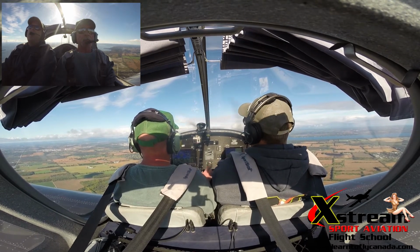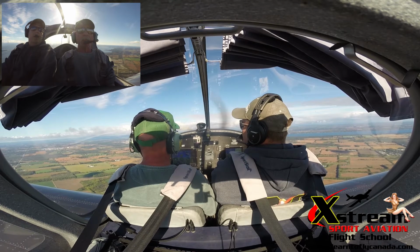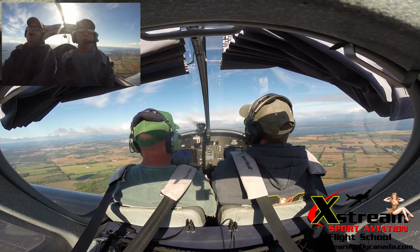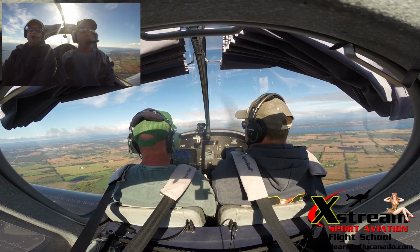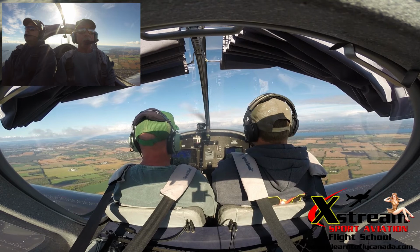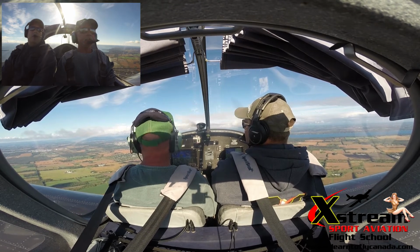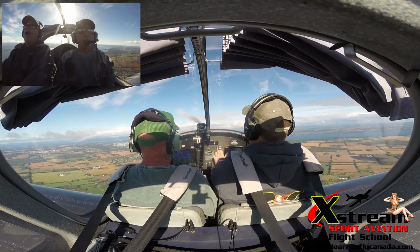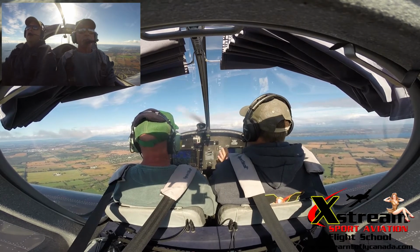So notice how your stick controls your airspeed. If you want to slow down, you pull towards you. If you want to speed up, you push away from you. We're okay? Perfect. We're almost there, another 100 feet to go. We can actually do this much quicker. You can go full power, just pull back on that stick. But we'll do it gentle at first.